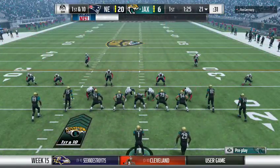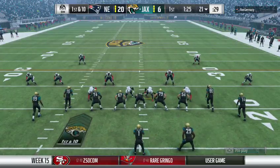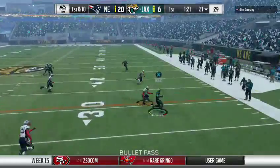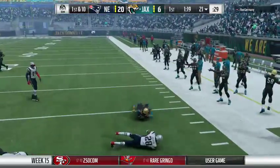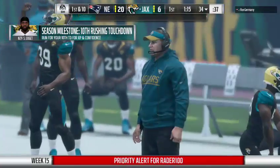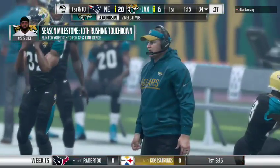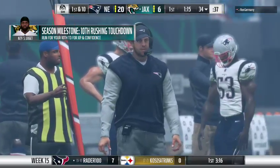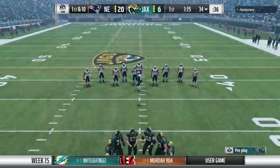Shift together here from the D-line. They go play action here on first down. It's caught on the right side by Robinson. And he'll get this up to the 34-yard line. That one good for a gain of 13 for Jacksonville and a first down. Fresh set of downs here.